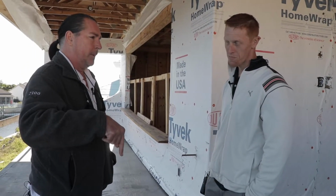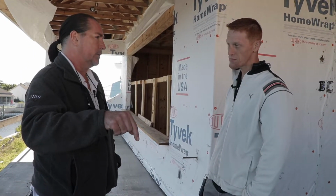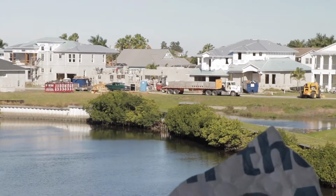And this can only happen because Park Square bought these lots so cheap, they were able to sell them at a discount, so this guy's able to pass the savings along to consumers. Look at all those houses. It's awesome.